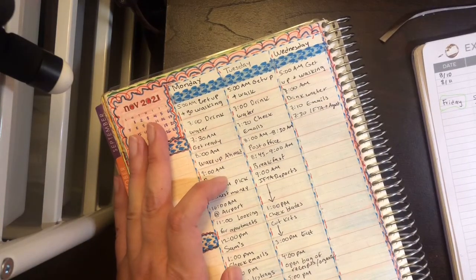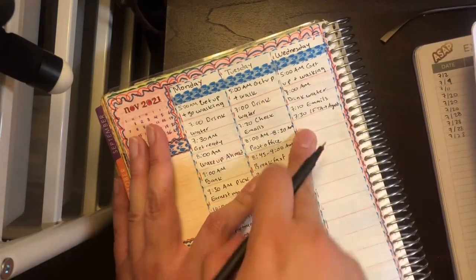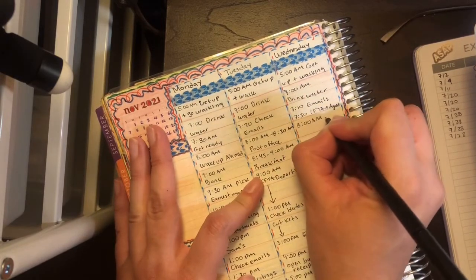And then again, if there's a sale here, hopefully there'll be one. We assign this hour for the post office.